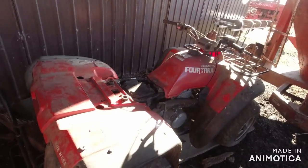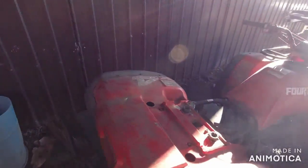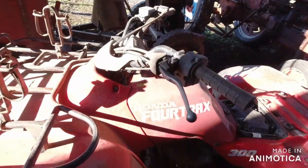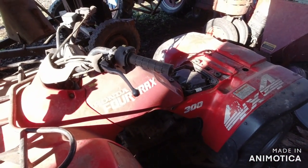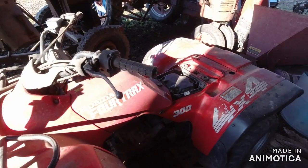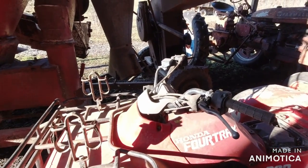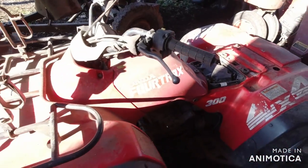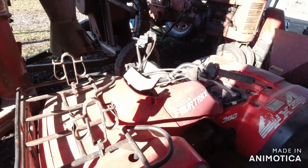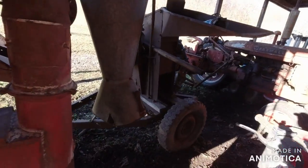Here's a Honda Four-Trax 300. If you ask me, the best four-wheeler ever made. I remember this thing being ran when I was younger, but then it quit running or something, and Dad parked it here. And one thing about my dad is he don't like things being touched. I asked him if I could buy it off of him to fix it up, but he said no. So, I'm looking for a Honda Four-Trax 300. I know where one's at, but the lady, she told me she didn't want to sell it right now. It was her husband's. But let's move on.